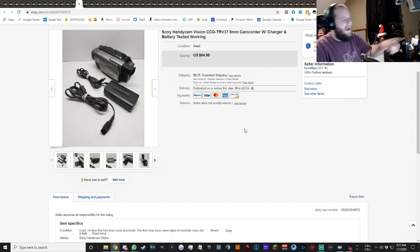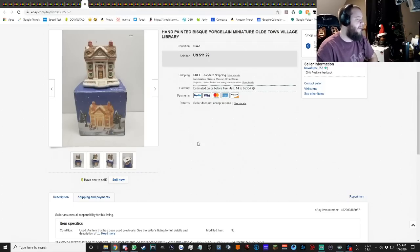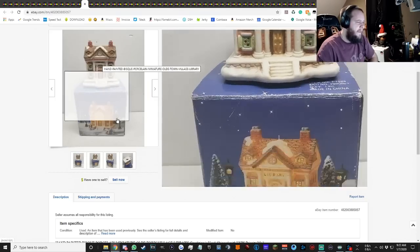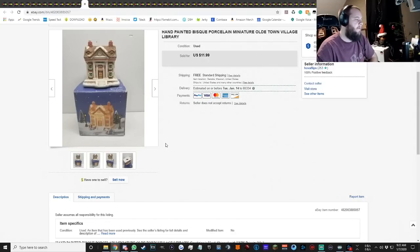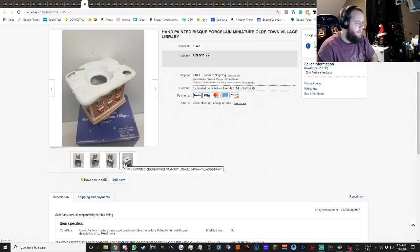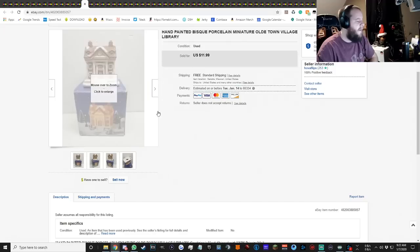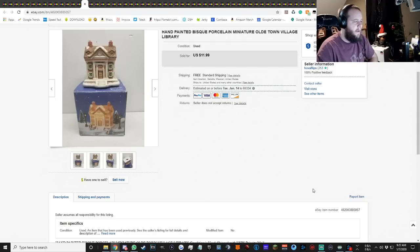I think I got this the same day I got that Brother Disney sewing machine. It was a really good day to stop at the Salvation Army. I spent more than I ever had there that day, but I also made a ton of money off of it. Hand-painted bisque porcelain. This is those vintage Old Town Village Christmas nativity scene pieces. These are from the 90s, I think. The blue ones are from the 90s, and the white boxes are from the 80s, I believe. I find this stuff all the time now, and I keep picking it up because I keep selling it.